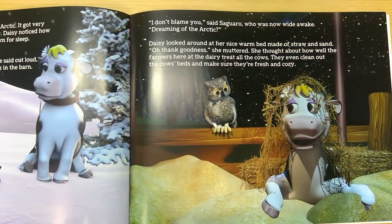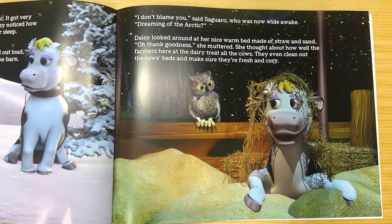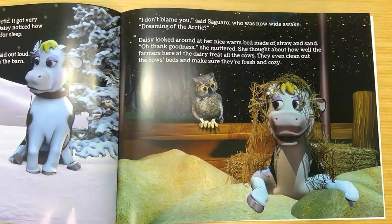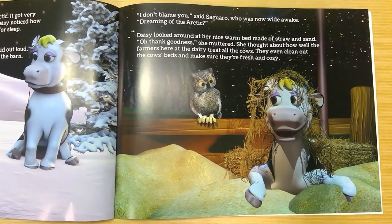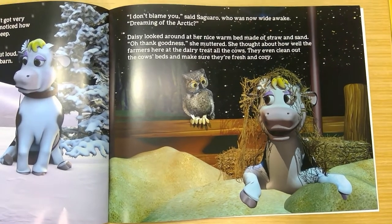"I don't blame you," said Saguaro, who was now wide awake. "Dreaming of the Arctic?" Daisy looked around at her nice warm bed made of straw and sand. "Oh, thank goodness," she muttered. She thought about how well the farmers here at the dairy treat all the cows. They even clean out the cows' beds and make sure they're fresh and cozy.